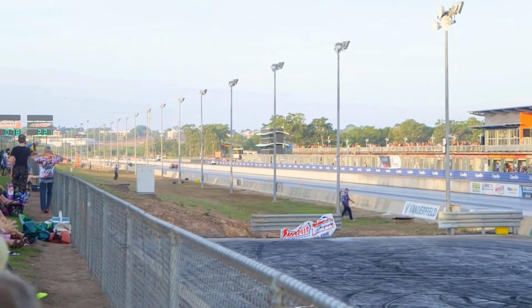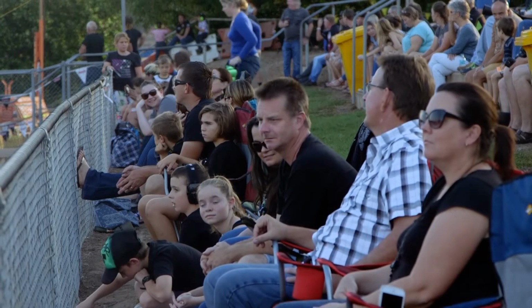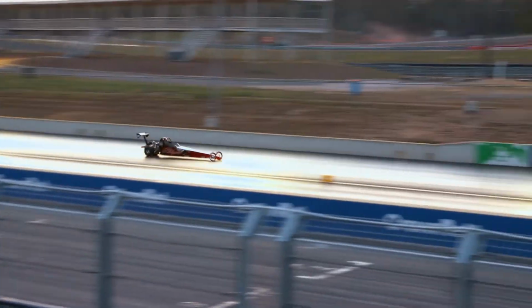The noise is unbelievable, the smoke's unbelievable. The excitement, the whole crowd's just alive with it. It's like a split second of high energy followed by the wait for the next race.